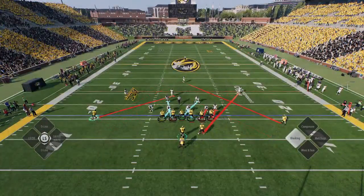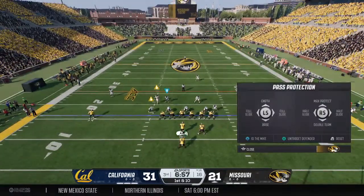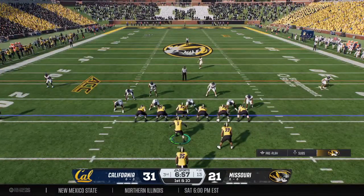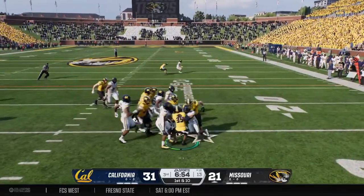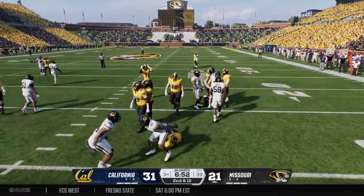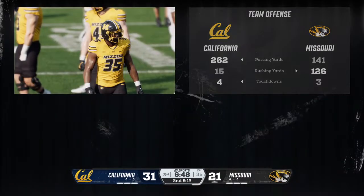Mizzou has it back, the offense coming out on the field. They ought to have some confidence based on that first half performance, but they certainly can't let up in a game like this. And I think this possession is really, really important. I say that because they had a lot of success, but they're still losing because the defense can't stop anyone. They need to set the tone here in the second half.